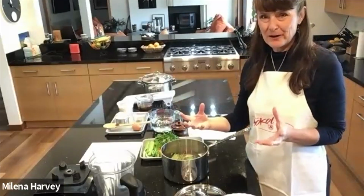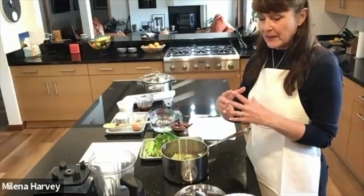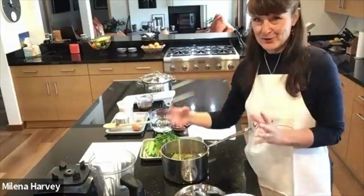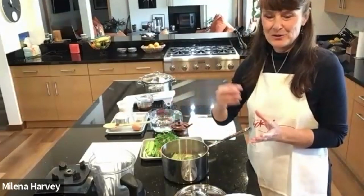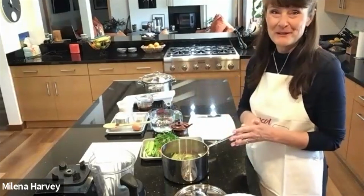If you want a stronger broth and like you're making a good sauce, then you would want that sauce to have the bigger flavor, and you would set it in the cold broth. I hope that I didn't complicate it too much.